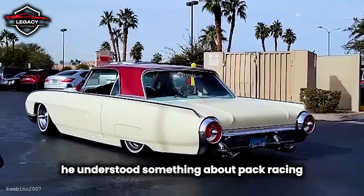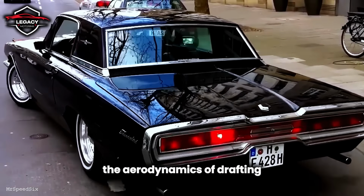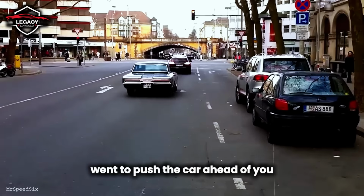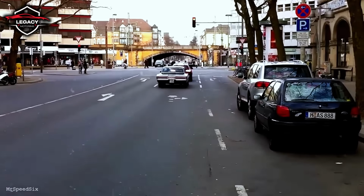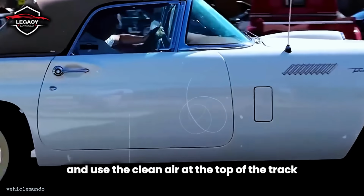He understood something about pack racing that most other drivers were still trying to figure out: the aerodynamics of drafting, the way air moved between cars running nose to tail at 190 miles per hour, when to push the car ahead of you, when to pull back and let the draft pull you forward, when to duck low and slingshot past on the inside, when to go high and use the clean air at the top of the track.